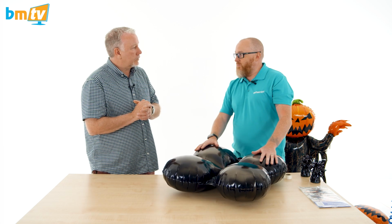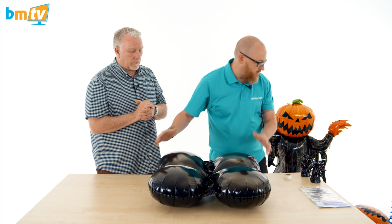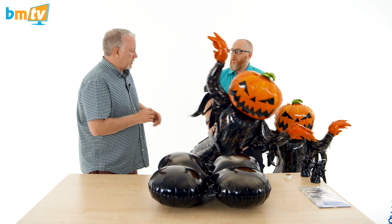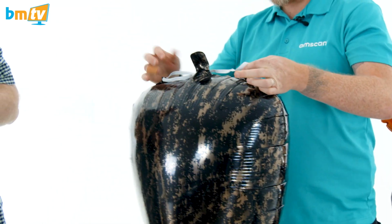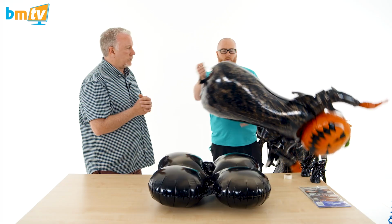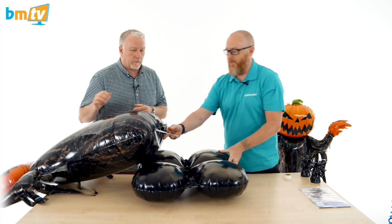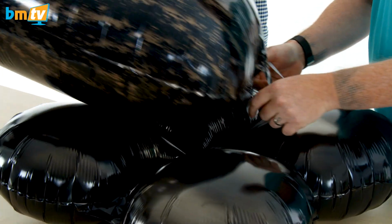Again, it's Airloonz. It gives it away. There's no helium needed. The base is just completely air-filled. And then the actual balloon itself comes with a bit of elastic, doesn't it? All air-filled, yeah. So the elastic ties around the 2 tabs either side. And then very simply, I'm going to try and do it away from the camera. The elastic pieces just stretch over 2 of the lobes.